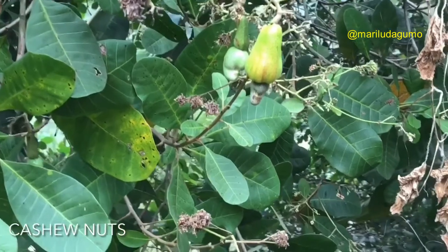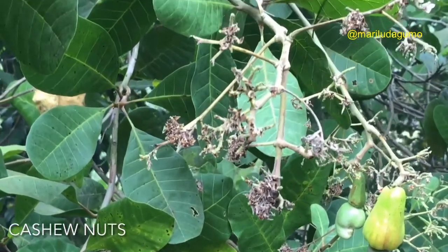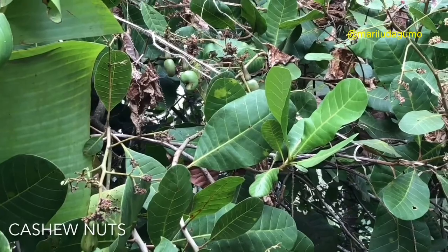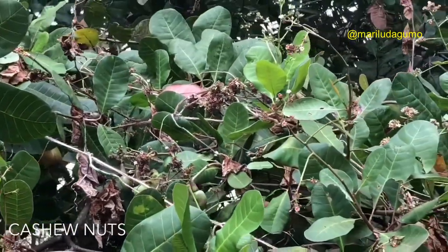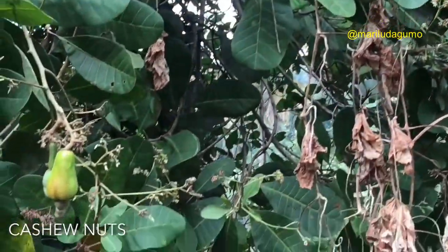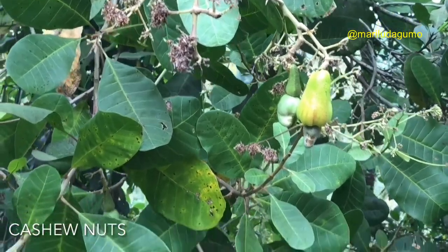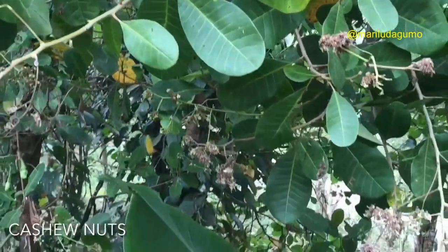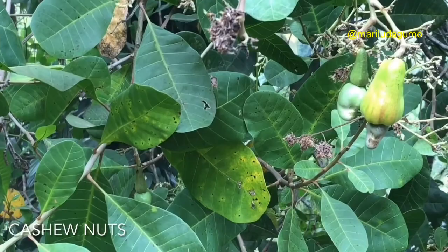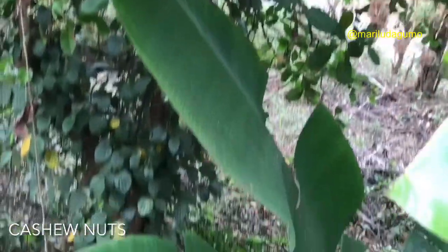Cashew nuts. This time the fruits of the cashew nuts are already fewer because they harvested earlier. Earlier this week they harvested the cashew. But still some of it is remaining, waiting to be matured, right? Over here there are a few trees of cashew nuts and they used to make it for side dishes. So this is it, and some of it has already dropped on the ground, so later on I'm gonna pick them up.